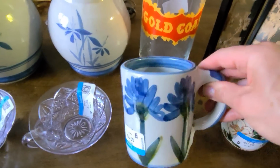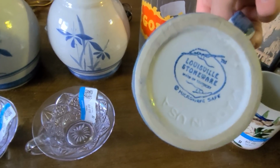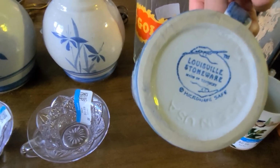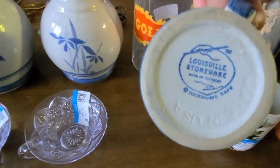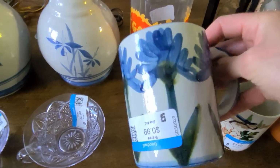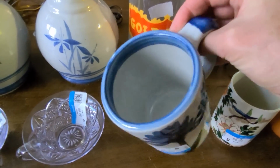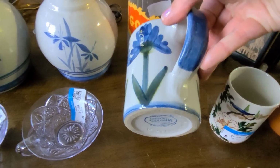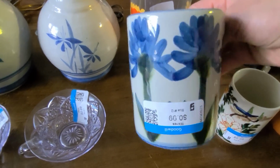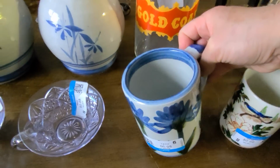Next is our lovely stoneware pottery mug. It's by Louisville Stoneware, and it is made in the USA. Beautiful blues with greens, nice weight, glazed inside and out, absolutely no damage. I paid 99 cents for it. I am going to ask $20.